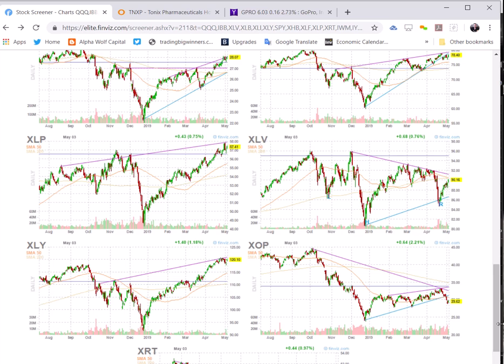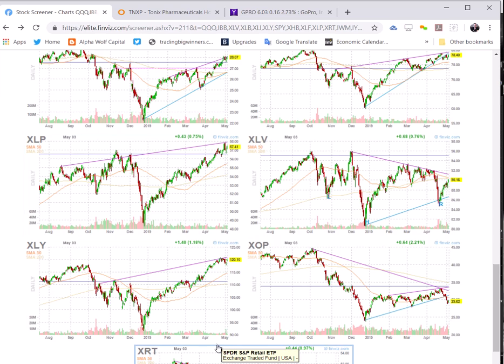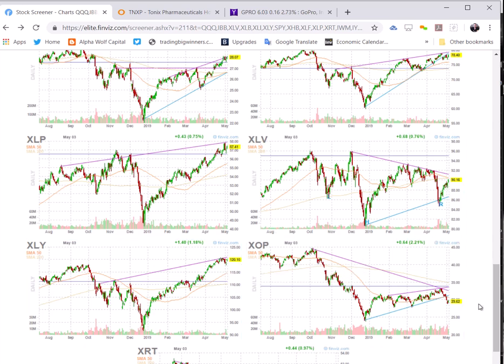stocks that I do have on the radar for this week. Consumer discretionary, we are consolidating after a big run up. We're at an area of potential resistance. Actually would like to see, what is this? 119, 118 hold as support. Maybe continue to consolidate.